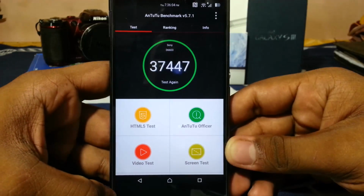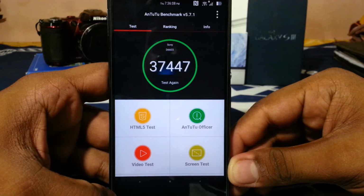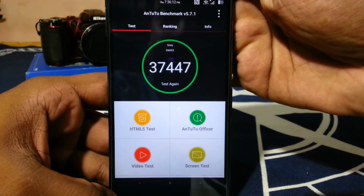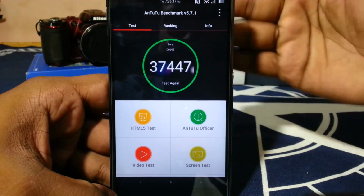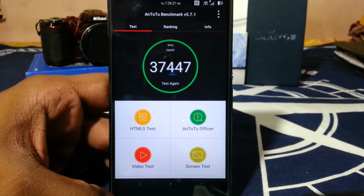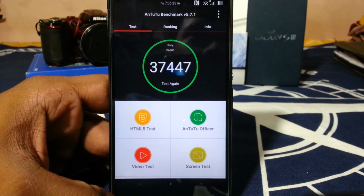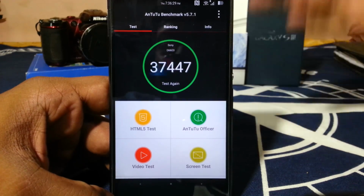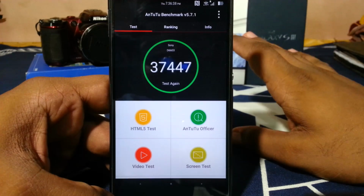So guys, there you have it. That is the score which I received this time, which is probably the lowest I've received ever on a Z3. That is probably because the phone is almost 70-75 degrees because I'm in a very hot room, and it is actually thermal throttling a little bit. Normally the score is probably like 44,000, something like that, so it's nothing to be concerned about. This is not a performance hog ROM at all, so just clearing the air because of the score here.